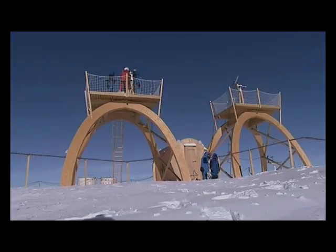Observing the nearest star, our own sun, is a priority for the astronomers.